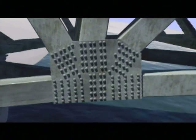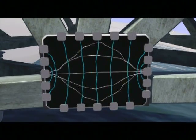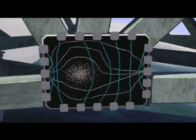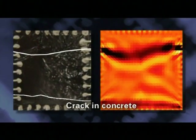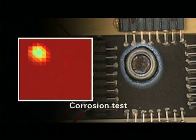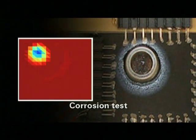The skin could be sprayed or glued over critical bridge components. When damage starts to form, the skin's electrical current is forced to flow in different directions, a change that a computer reads and displays as damage. And by altering the chemistry, different layers of the skin can be made to detect different types of damage. Deformation, cracks, corrosion, all at the same time, catching threats before they become dangerous.